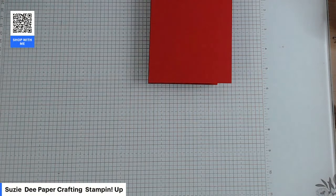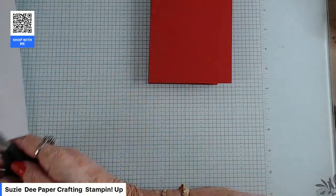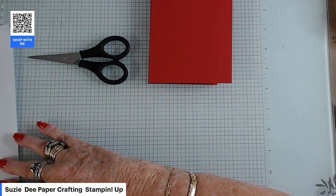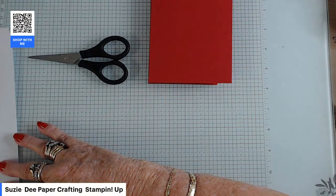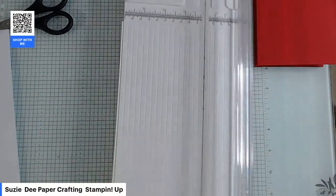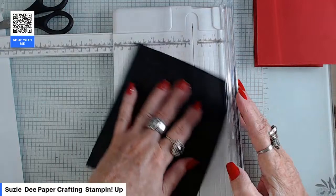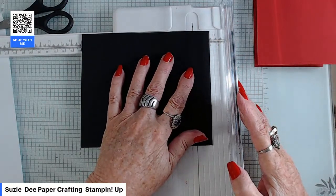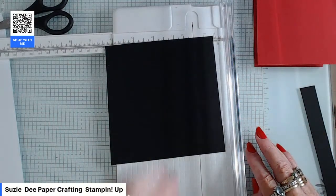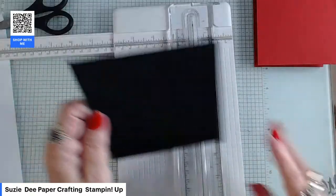And I'm not embossing today, so I'm going to go with my notes, not hers. So 5 and 11 scored at card on the inside. So this piece of black card should have been 5.5. Five and a half by 4.5. That's it.